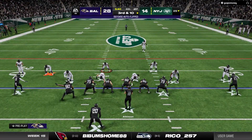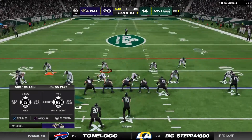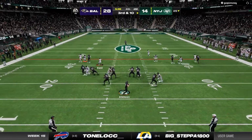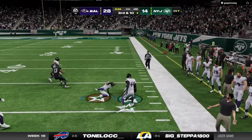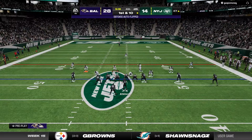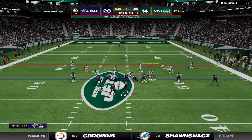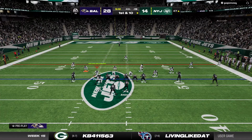The Jets on 3rd down. They've been excellent. 6 for 7. This is 3rd and 10. Operating from the gun. Atkinson. Able to find the open man. That's complete. And he'll be taken down, but not before they work it across midfield. That's good for the Jets.